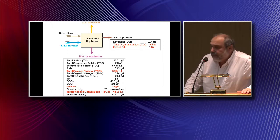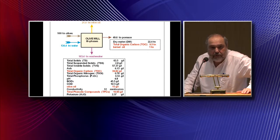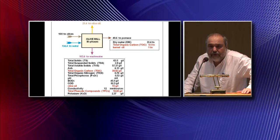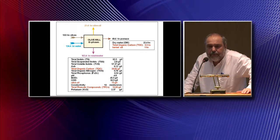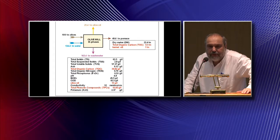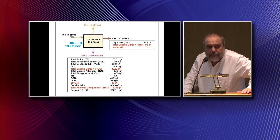You can see that the wastewater is a very strong wastewater. It's the major problem in all areas of Greece. Someone says that the pollution produced from all olive mills in Greece is similar to that of 60 million people. It's very strong pollutants and very toxic wastewater. And this problem is the major problem for the continuation of olive oil cultivation, not only in Greece, but also in Italy and maybe in Spain.